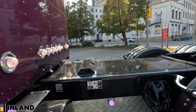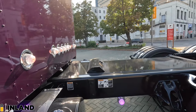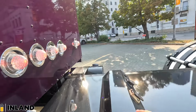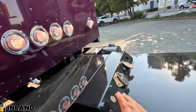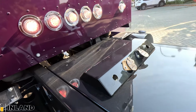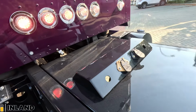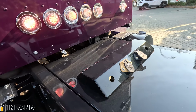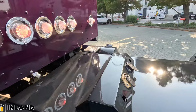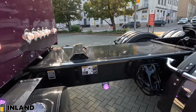Painted emerald black frame. And then we did this deck plate with the emerald black paint on that too, along with the airline box here. One thing that the customer is going to finish up is either quick couplers or glad hand connectors right here for the airlines. I wasn't sure how we wanted to do that, so because of time constraints we had to get this truck finished, and that's one thing that was left undone.